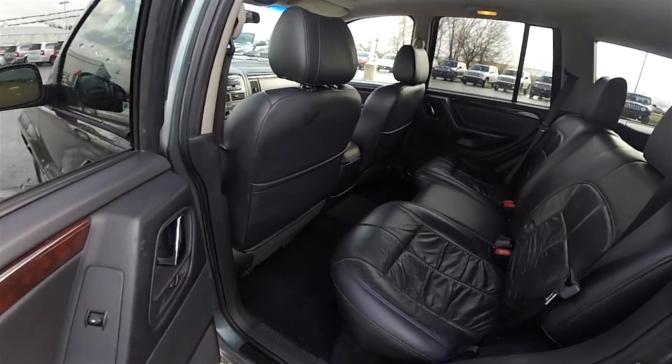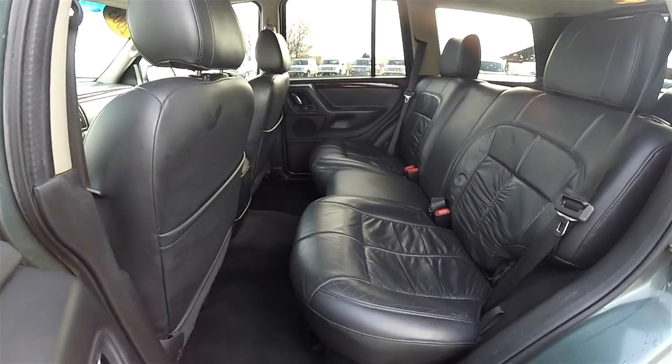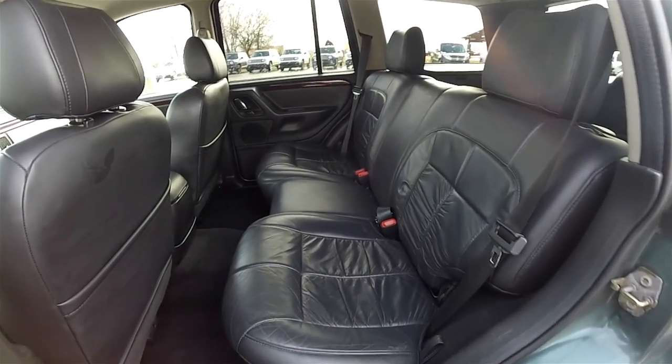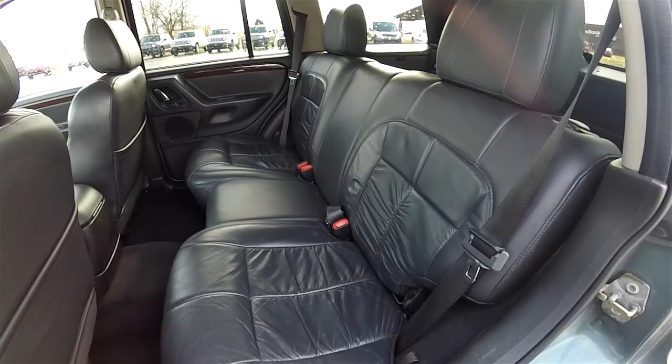Alright, and looking at the rear seat. The rear seat does seat three across. It is a 60-40 split folding seat with high adjustable head restraints on the outboard seats.